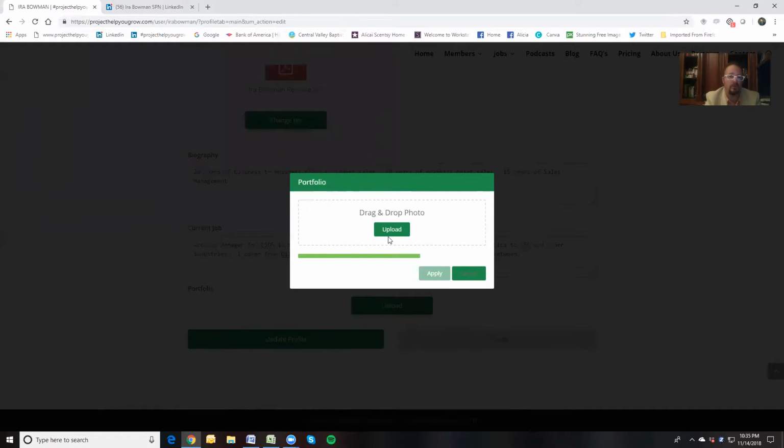So a portfolio could be something that you designed. It could be a picture of your work. It could be a picture of yourself if you want, as long as it's a JPEG file and it helps you to get across your message and give them some insight into your talents, then go ahead and use it, right? The space is there for you to use.